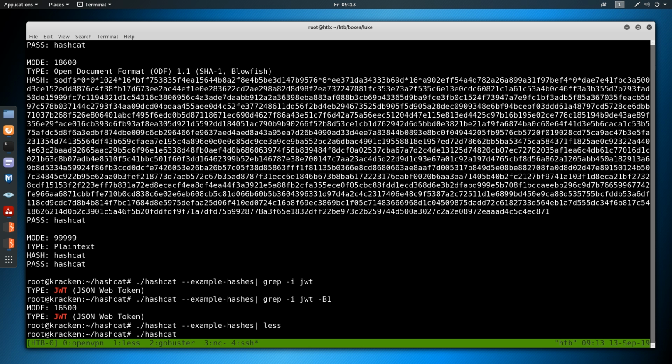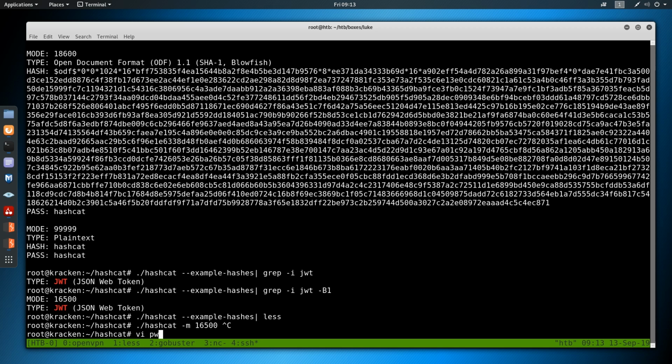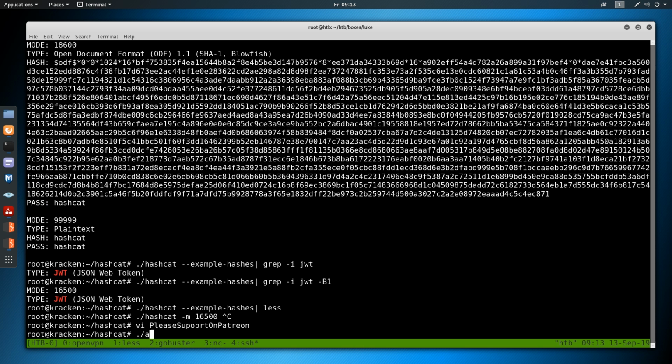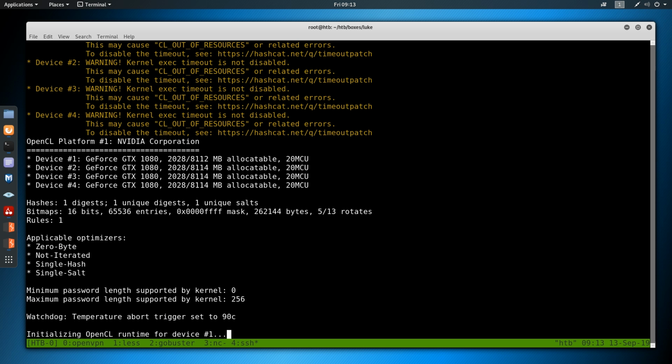So if we do hashcat dash m 16500, and before we do that, we have to create a password list. So we'll do vim, and just create a bunch of passwords. So we'll do test, like a bunch of things, and then what was it? The world is full of developers, and then do hashcat dash m 16500 hashes JWT.Luke, and then the password file. And then let this run, and it should tell us which one is the valid password.